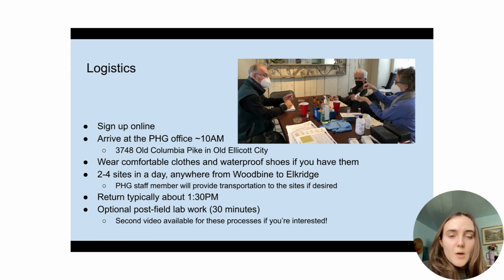At that time, there's an optional lab experience where we titrate the dissolved oxygen samples that we collected in the field, and we check to make sure the meters maintained their calibration. That's pictured here in the photo on the slide. This process usually takes about 30 minutes, and you're welcome to stay, but it's not required, and we don't need to know ahead of time whether or not you're going to stay. Additionally, if you're interested in the details of this post-lab work, there's a second video that'll walk you through the steps of this lab process.